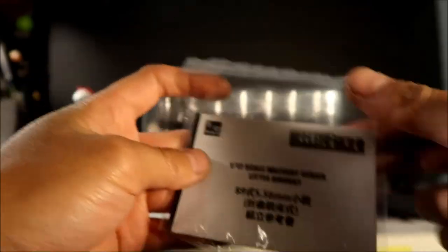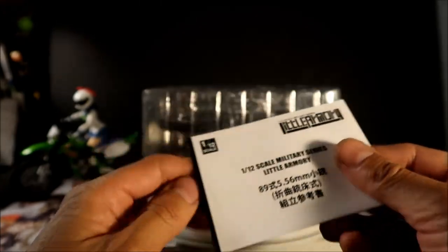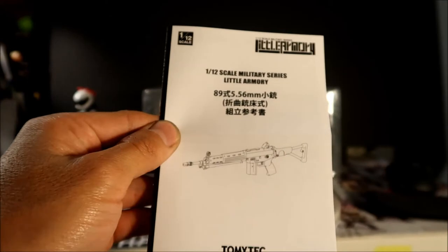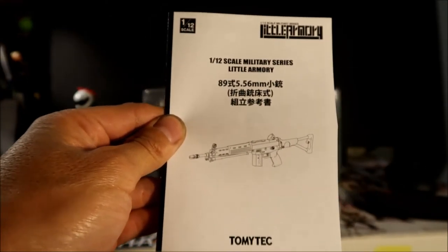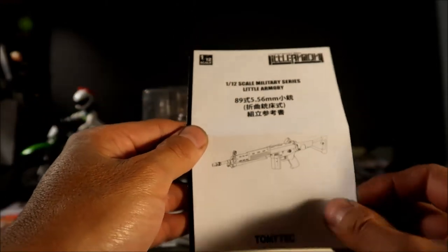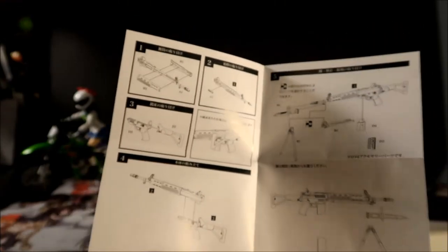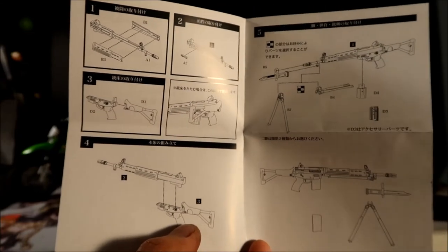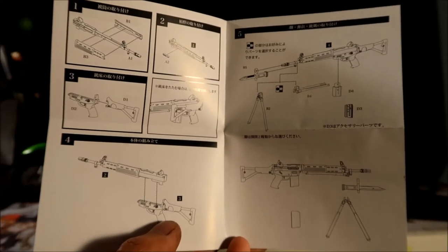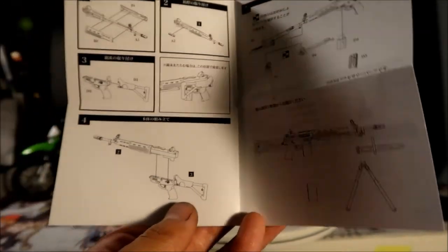And then this is another baggie that came with it, and it's sealed, so I don't have to cut it open. It looks like an instruction manual of some sort. So that's the Type 89 rifle right there, the standard assault rifle for the JGSDF. This is the manual on how to construct it. I'm not gonna construct it, but that's how it goes. Not too hard, wouldn't take too long. You can probably paint it a matte black, or a dark gray finish.